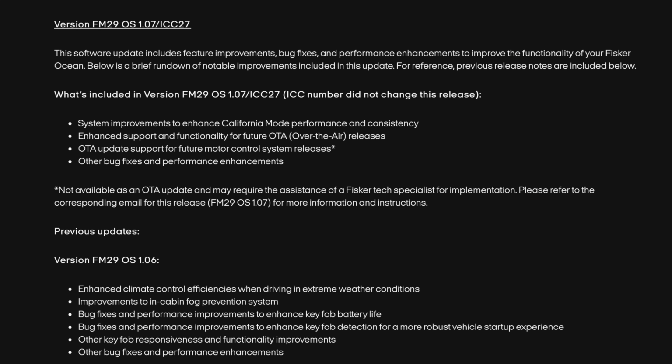I had a commenter recently reach out about over-the-air updates and where I got the list of the recent ones. Well, it's right on the Fisker website. It's not easy to get to, but a quick Google search will bring it up. But my big concern today is, let's just go down the rabbit hole of an over-the-air update.